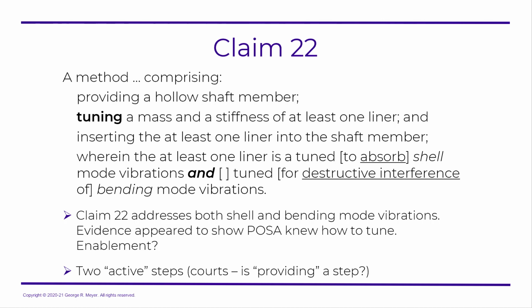To absorb is my language. What they say in the patent claim, I believe, is resistive attenuation, and where I have destructive interference, they generally refer to that as reactive attenuation. But I'm calling them absorbing vibrations and effectively generating destructive interference so that a reader has a better understanding and can visualize in their head what's going on.